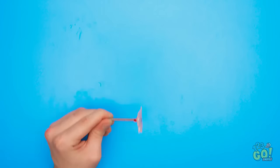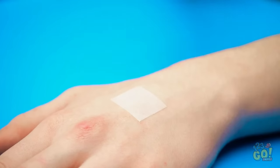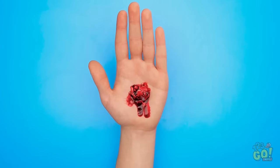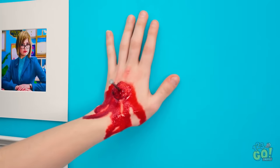Now, once that's done, lay your hand flat and attach some double-sided tape. Then attach both sides of the nail. A little fake blood won't hurt either. The more blood, the better. Nice. It's showtime. And crack.